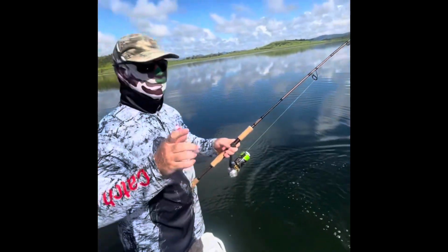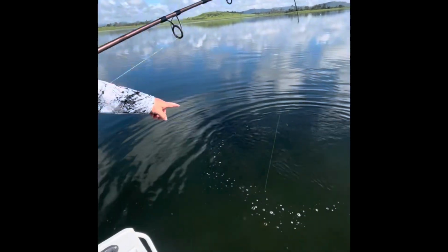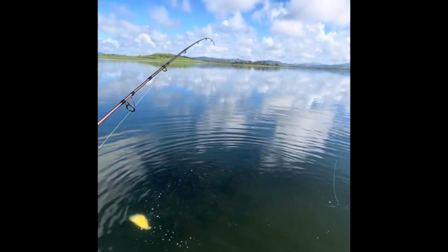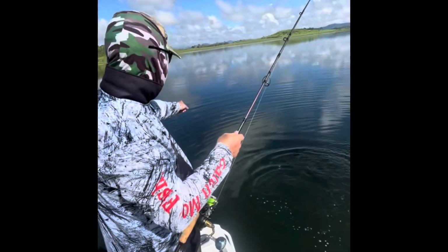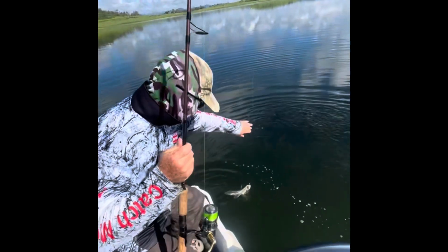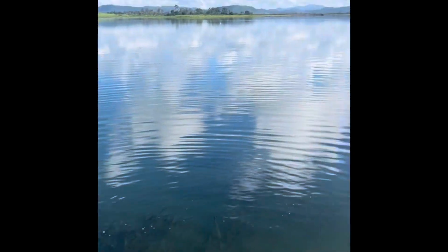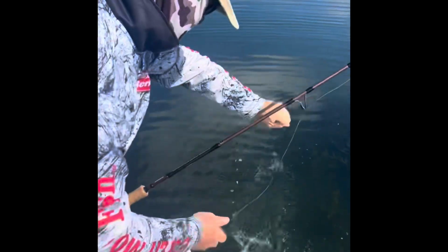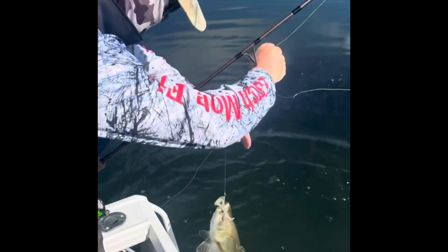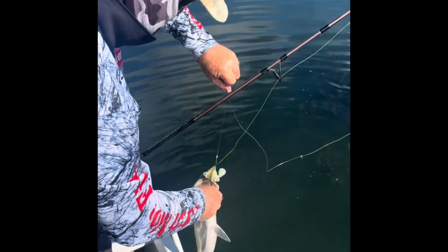Literally what we've done is we've found this little weed bed. If you look just here to my left, that weed in there, then just on the outside of there, there's a drop off. As we're bringing our paddle tails along the front of that drop off, sitting just on the other side is a stack of these little fellas. So I should be able to give him a nice quick release. There's his finger in there. There he is.